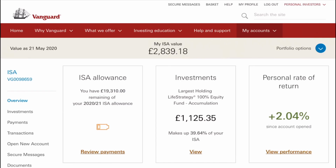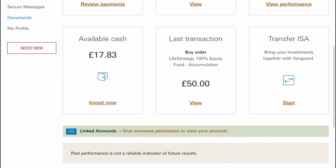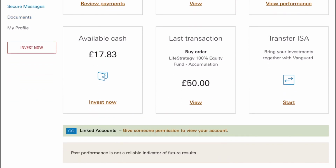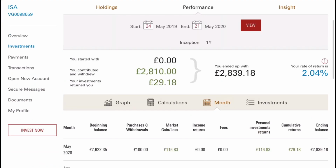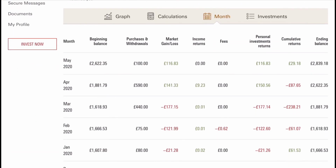The overall value of my portfolio has increased by about £150 as well, which is really pleasing to see. You can see that my order for the Life Strategy 100 has now settled, meaning that the £50 I invested in the previous video is now invested. By looking at a breakdown of the month, we can see that this month's been particularly good, with a market gain of £116 so far. This month is therefore the second highest in terms of capital gains within one calendar month. However, there is still about a week of trading left this month, so all that could still change.